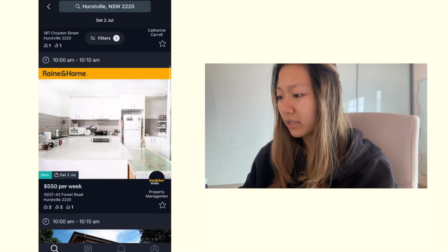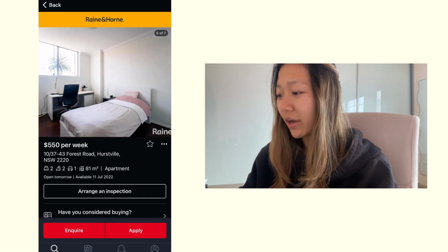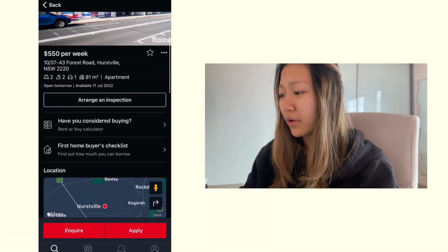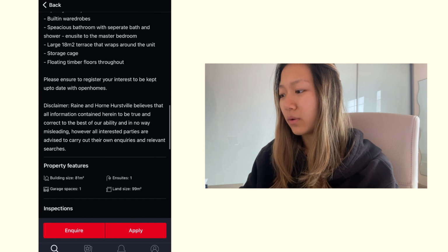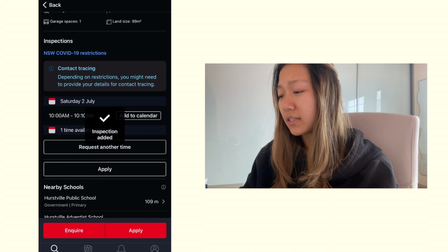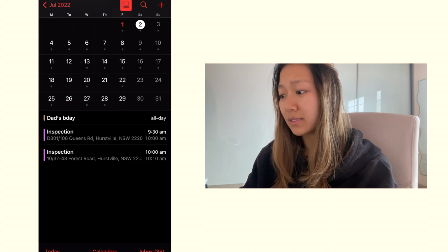And then another place that I really vibed with was this one. This is $550 a week, so $100 more, but it definitely looks a lot newer. Again, the photos look pretty good, so I'm going to have a quick read of the description and also add it to my calendar. This doesn't notify the agent, but it adds it to my calendar, and on the actual day I can just click into the event and it will have the address as well as the listing pasted in. And that's how easy it is. That probably took me less than 6 minutes to find a couple of inspections to check out tomorrow.